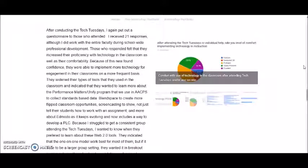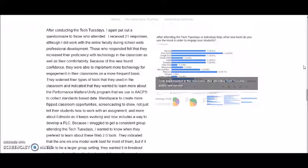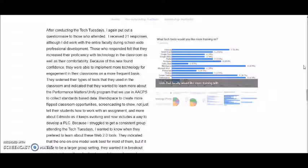They widened their types of tools that they used in the classroom and indicated that they wanted to learn more about Performance Matters Unify program that we use in Anne Arundel County to collect standards-based data, BlendSpace to classroom opportunities, screencasting to show, not just tell their students how to work with an assignment, and more about Edmodo as it keeps evolving and now includes a way to help develop a PLC.